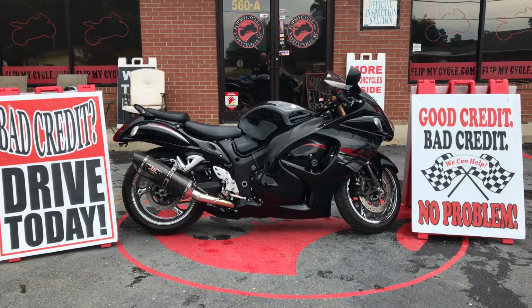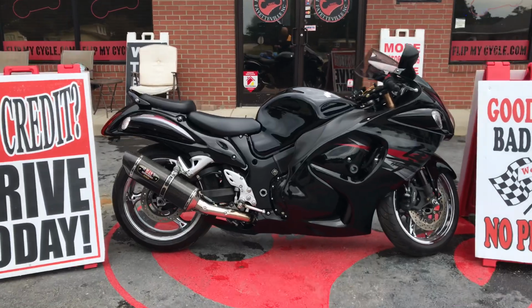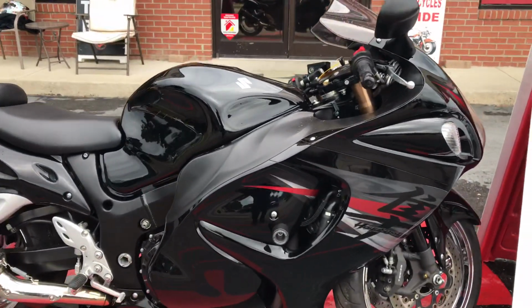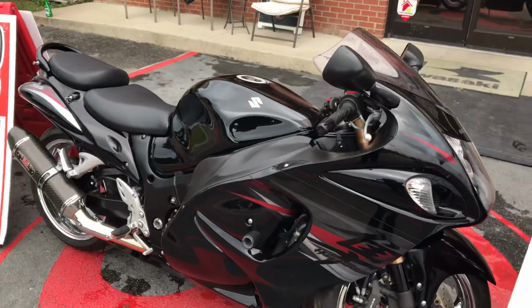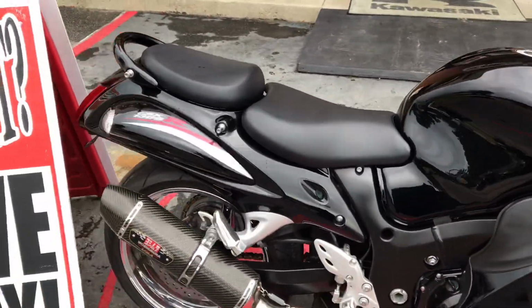All right, we are back here again at Flip My Cycle, where today I have a 2000 Suzuki Hayabusa to show you. It's black, in really good condition. Frame sliders, kept all of the fairings and everything in order, so your plastics aren't all scratched up like most used bikes.